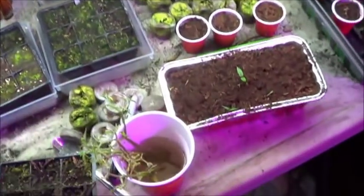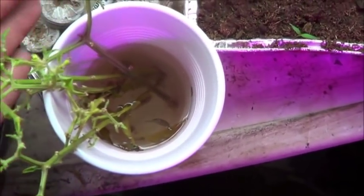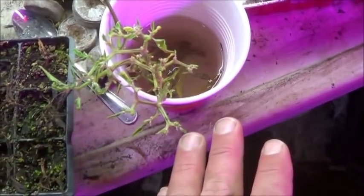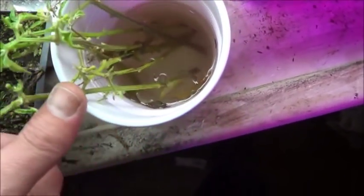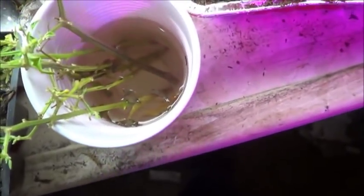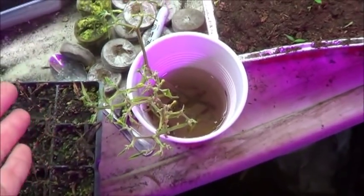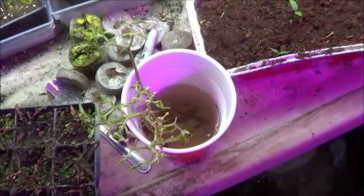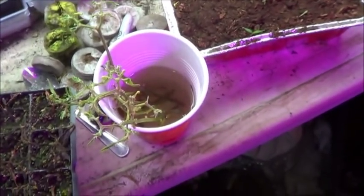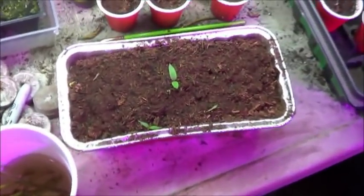Back over the light we come to the ones in the solo cup, the party cup. These are still keeping their little green leaves somehow. I have changed this water out a couple of times and I still don't see any roots, but I am hopeful because they still have their leaves, so that would be super cool. I don't really care what kind of pepper it is. I just want to be able to root a pepper cutting like all the cool kids. You know, it's ridiculous at this point.